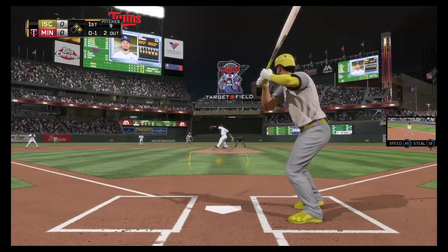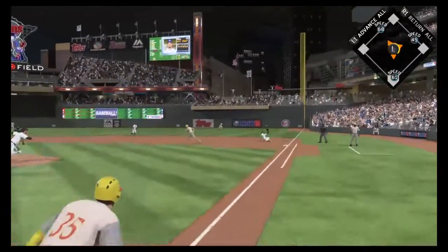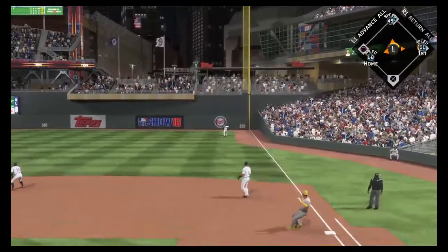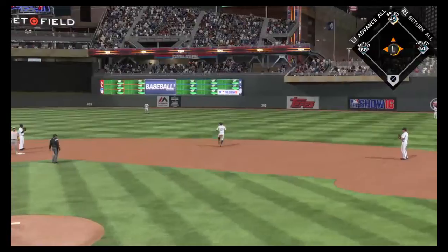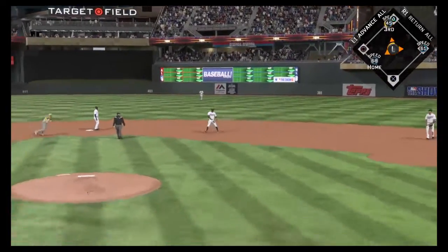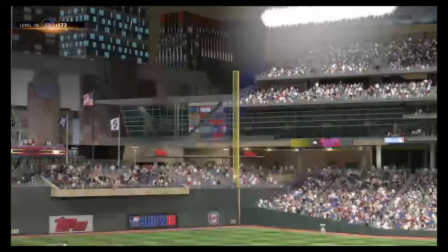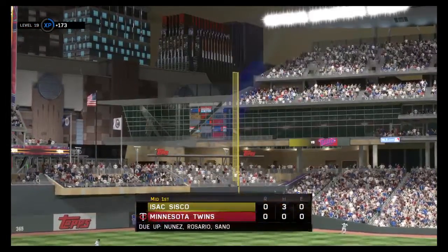Trying to escape unscathed here in the first. Grounder hit hard down the first baseline. And this skips right over his head. A tough duty down at first base as this is into right field. Is in time, and he's cut down at the plate as they team up to gun him down.